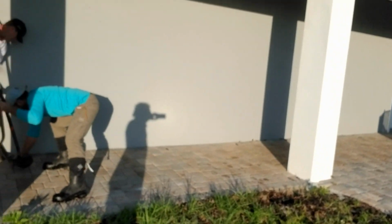Today we are out here on Ponce Inlet, right on the beach. Full sun right here. Ocean's right there. Beautiful sunrise this morning. And what we're doing is we're going to waterproof the exterior of this beach house.